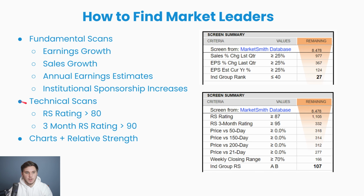On the other hand, you can also do technical scans, like: is the RS rating above 80? Is the 3-month RS rating above 90? I've got another example scan here, which also basically filters out the stocks that are not above these different key moving averages, or have a weekly closing range below this metric right here, and their industry group is also not doing too well. And you can see we go from 8,500 almost down to only 107 stocks to look at.